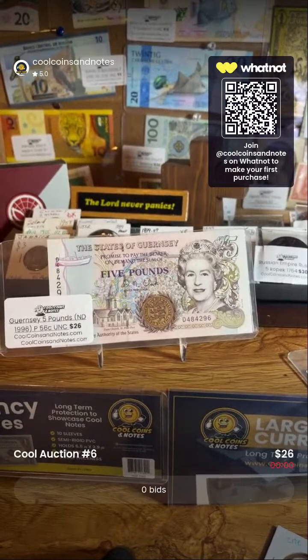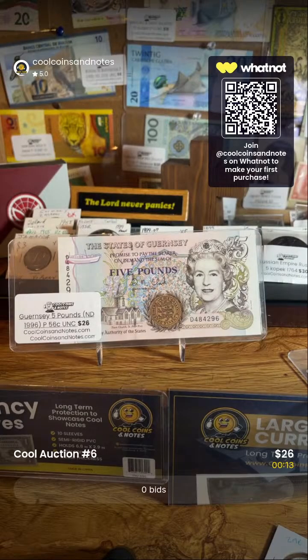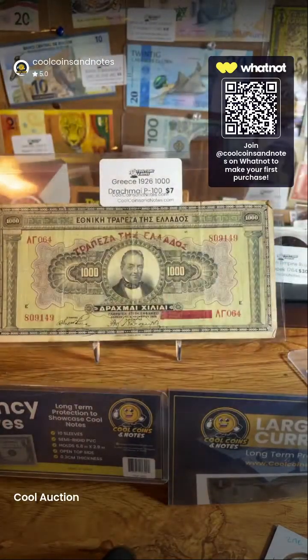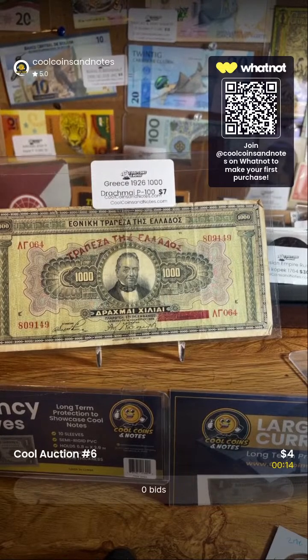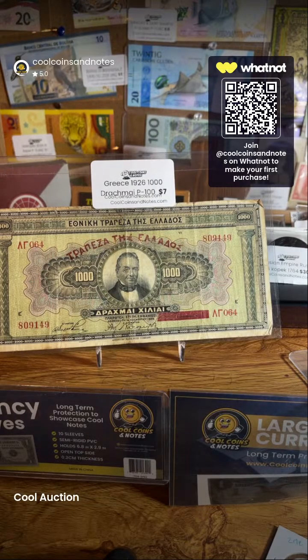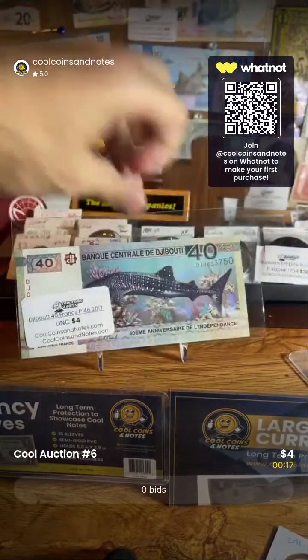Guernsey. It's going to be £5, 1996. I'm looking for Mexico. It's going to be in this file. Greece, 1926, 1,000 drachma. Greece. Then we've got 40 francs. That's going to be a commemorative from Djibouti with a shark on it.